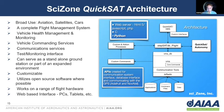One option that's provided in the QuickSat architecture we'll be seeing today is you can have custom commands added to your satellite without changing any of the code. And of course, add custom and add-on processes and even create what we call virtual payloads to the satellite. This provides a lot of flexibility, but you have to be mindful of the security of your CubeSat when you provide this level of flexibility.